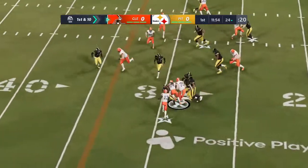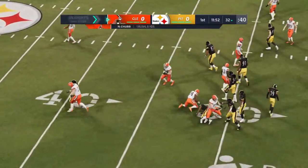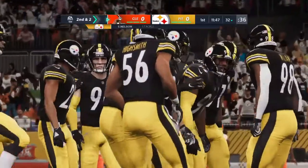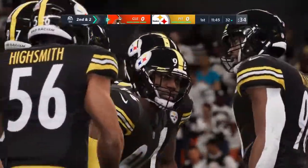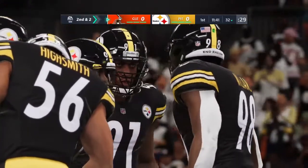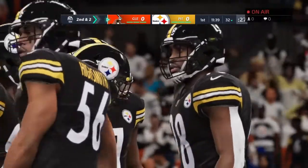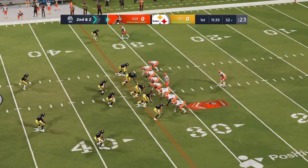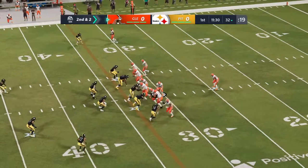First carry now for Nick Chubb. And they'll get him down after a pickup of 8, 2nd and 2. That's a really nice job by them picking up the run blitz and detecting it and blocking it and turning it into a nice run. And a lot of times you think if you blitz a running play, you're going to smother it. But a lot of the blitzers, they come in a little bit high. They don't have great leverage, and they're easily blocked and turned to the side.